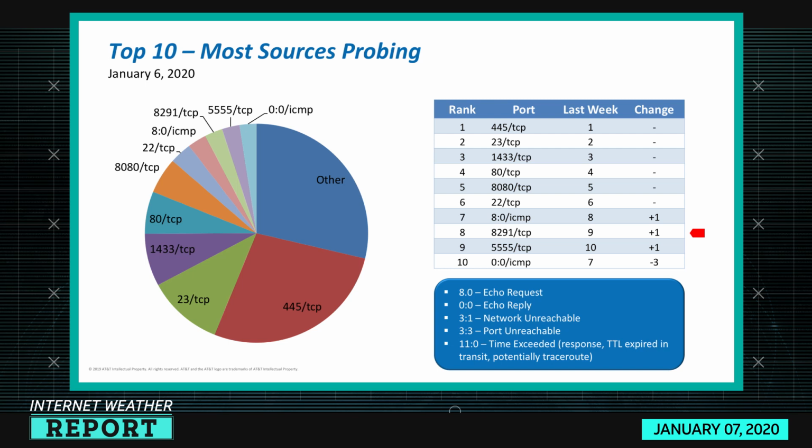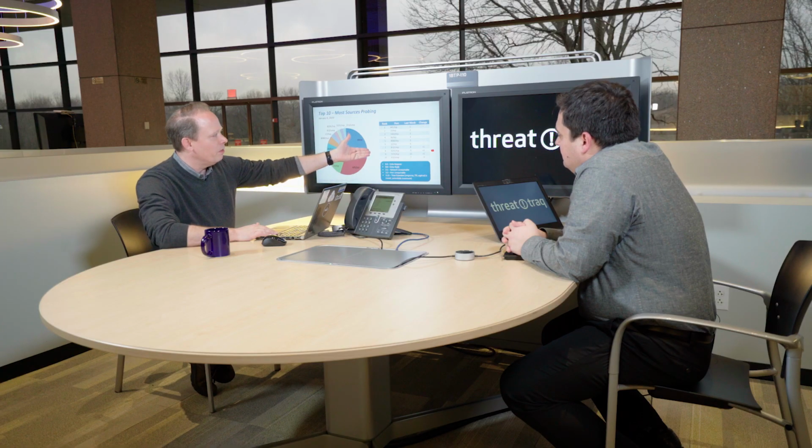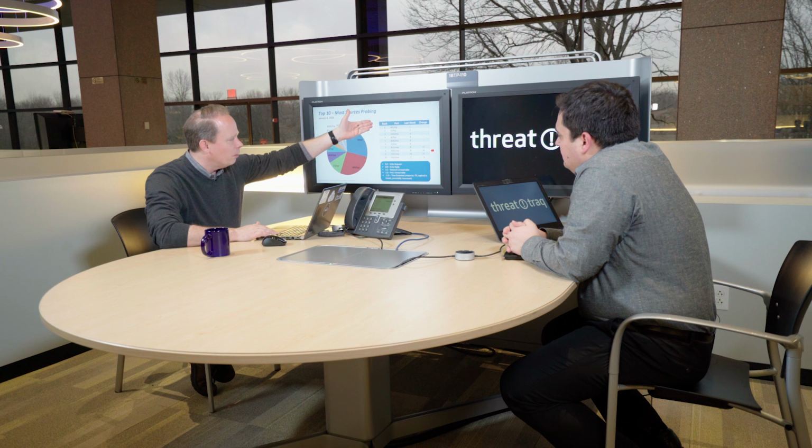So again, not much change from what we've seen historically. The top 6 didn't even move from last week. Ports that we already discussed up here in the top ones. The only one we didn't talk about from the previous chart is 8291 TCP. So we'll take a closer look at that one real quick.